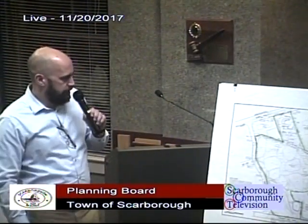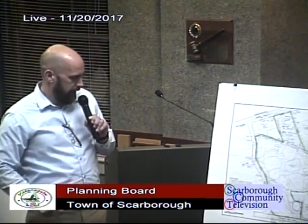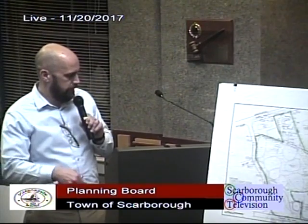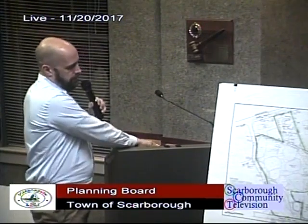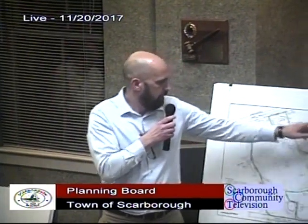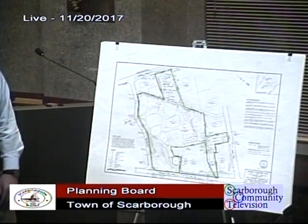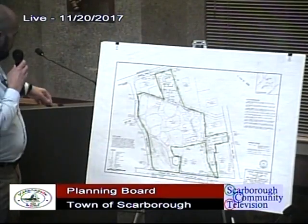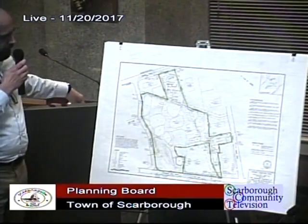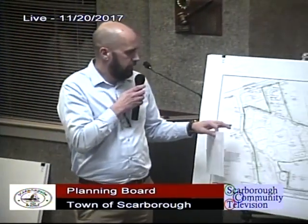The site, as Jay mentioned, is on Pleasant Hill Road. It is bounded by Glasgow Road here to the right of the park, Gibson Road is over here, and then Runway Road. So we have roads on all four sides, basically. It is an almost 15-acre site. It's lot 7 on tax map 077.